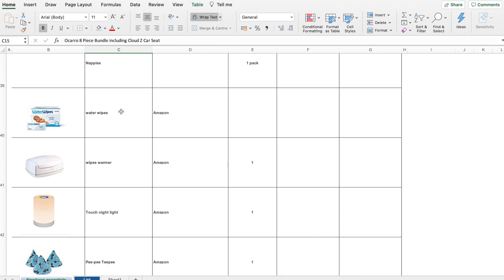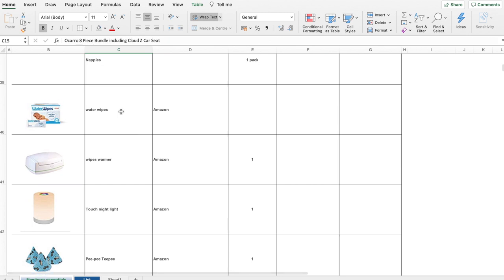Water wipes is my choice of wipes for sure. It's always best to use non-fragrance, and it's always best to use one for sensitive skin because you don't know how your baby's skin is going to be, whether your baby is going to be allergic to anything or not. So you just have to be very, very careful with all of those things.